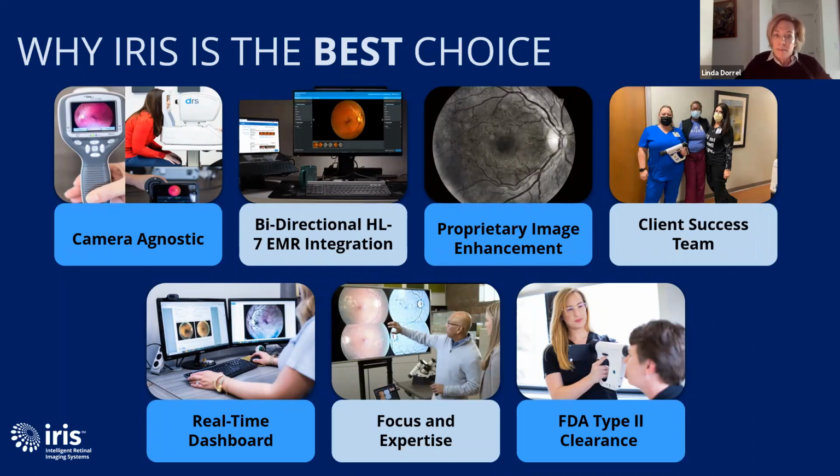The first is camera agnostic. As I mentioned before, we are not a camera company. Our focus is on the software and services that we're delivering to you. So we partner with a number of camera companies to offer you the best choice, whether it's a handheld or a tabletop. And a lot of things play into what device you select. Sometimes it's workflow, other times it's your space constraints. Sometimes it can even be your budget constraints, and obviously tabletops are going to be more expensive than handhelds. So we'll work with you to find the best device that's going to work for your organization.